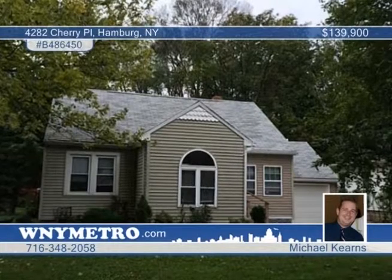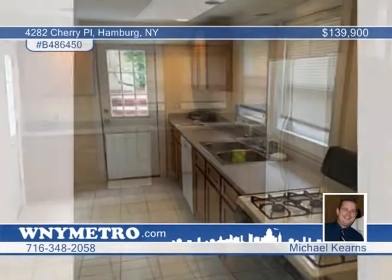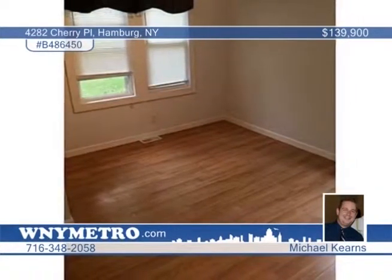Location is everything. This 3-bedroom Cape Cod is seated just a few hundred feet outside the boundaries of the village of Hamburg, which means no village taxes. This home is freshly painted throughout with new ceramic tile flooring in the kitchen and new carpeting in the huge upstairs bedroom. Step out to the deck overlooking the peacefully fully fenced backyard and 75 by 200 wooded lot directly behind the property. That's also included in this sale. Call Michael Kearns today and come check it out before it's gone.